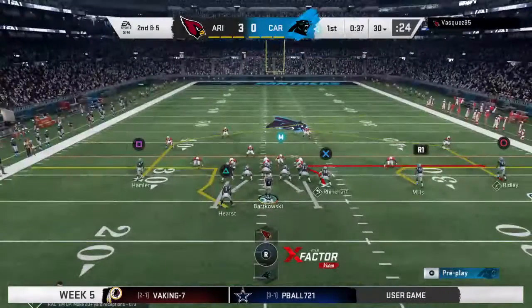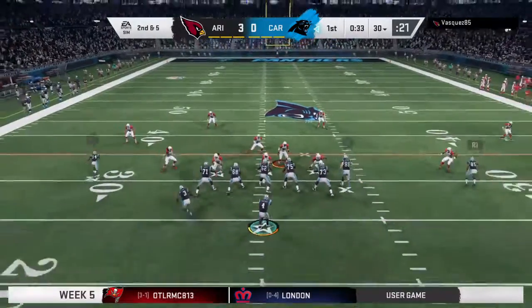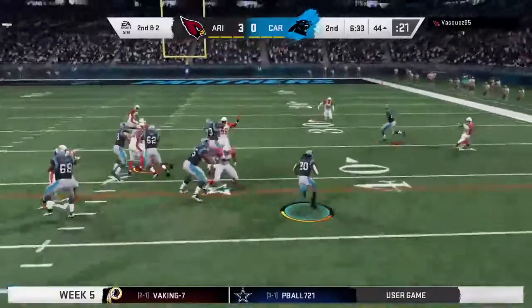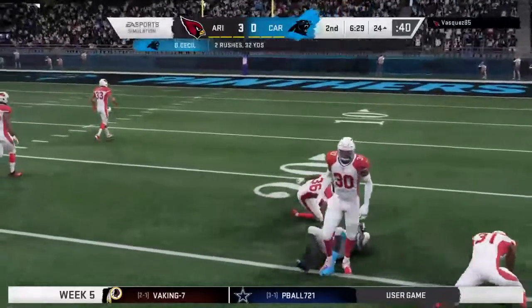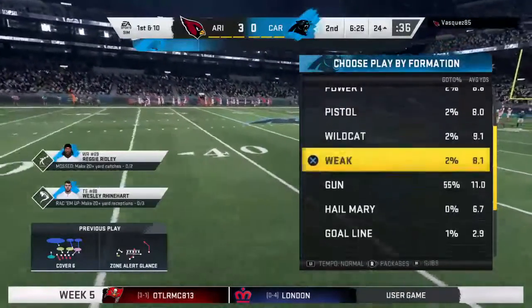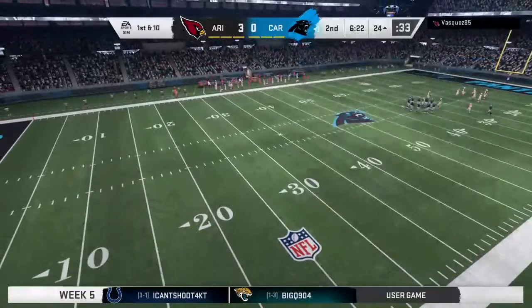Ball on the 30. They'll come up with a 2nd and 5. I like what you said there. Sometimes he gets lost in the traffic a little bit, but get him out in the open field into some space. That plays to his strengths the best and keeps him out of where all the big boys are, make him make someone miss in the open field. That one, a gain of 20 and a first down.